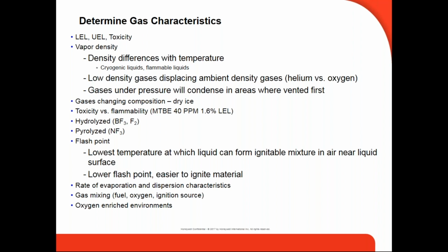Now, some gases actually form from different compositions, such as dry ice turning into CO2. Toxicity versus flammability, whether the gas itself is going to hydrolyze, such as fluorines that will actually hydrolyze and turn into an acid, based off of the humidities, and then whether the target gas that you're looking at needs to go through a pyrolyzer process, which is basically a furnace, a heater, to change its composition to be able to be monitored.